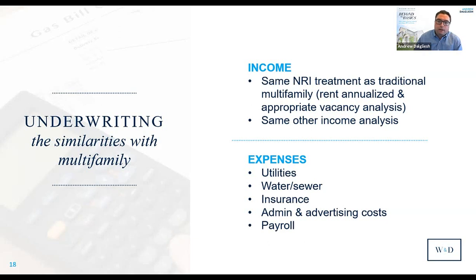On the expense side, many of the underwriting expenses also track very closely with that of multifamily. Utility costs are analyzed on historical trends, and insurance will be based on a verified premium. Management fee will be based on the actual contract, and advertising and administrative costs will be based on the historical operations with adjustments for any one-time expenses.